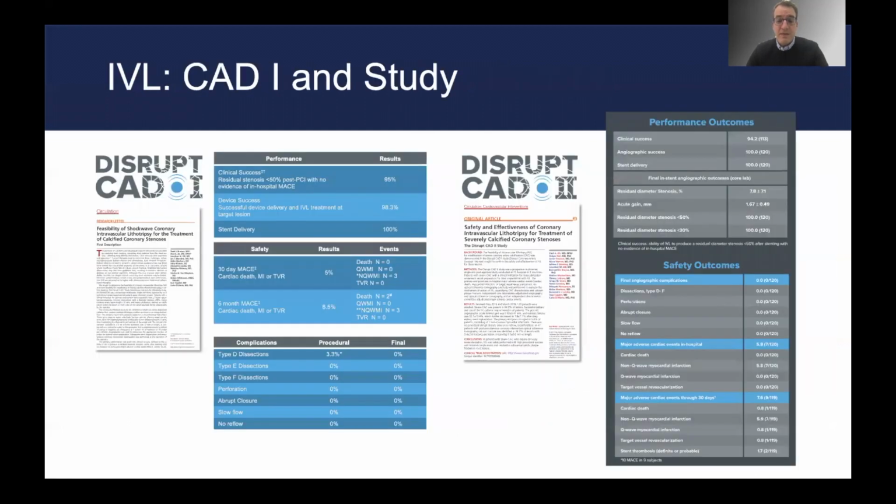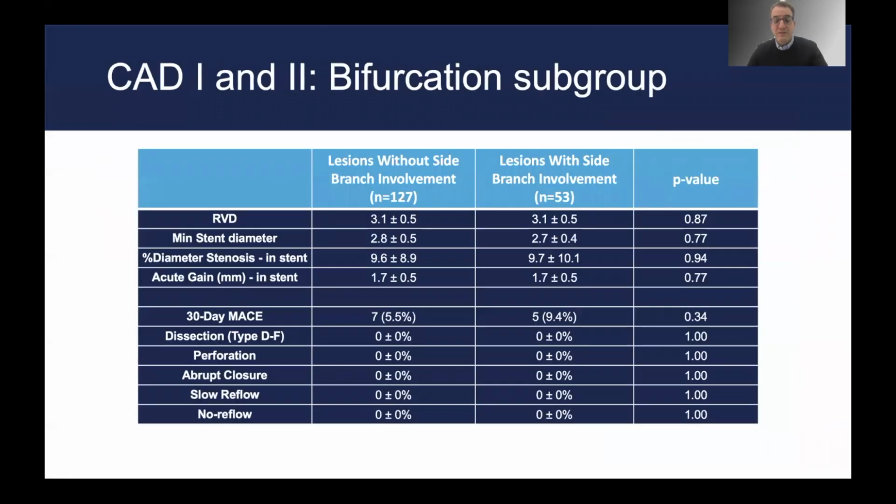The safety and efficacy of the system has been proved in the CAD I and II trials, and moreover, we looked a little bit in more detail at the bifurcation subgroup out of these two trials, and in this preliminary analysis, safety and efficacy was confirmed.